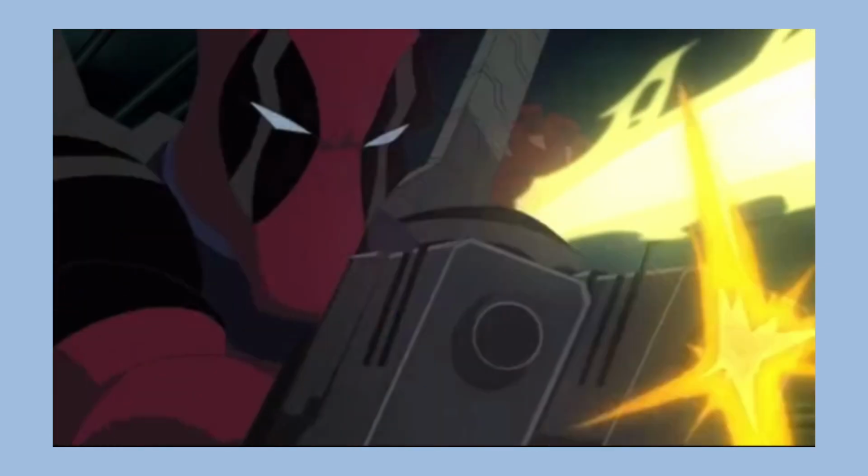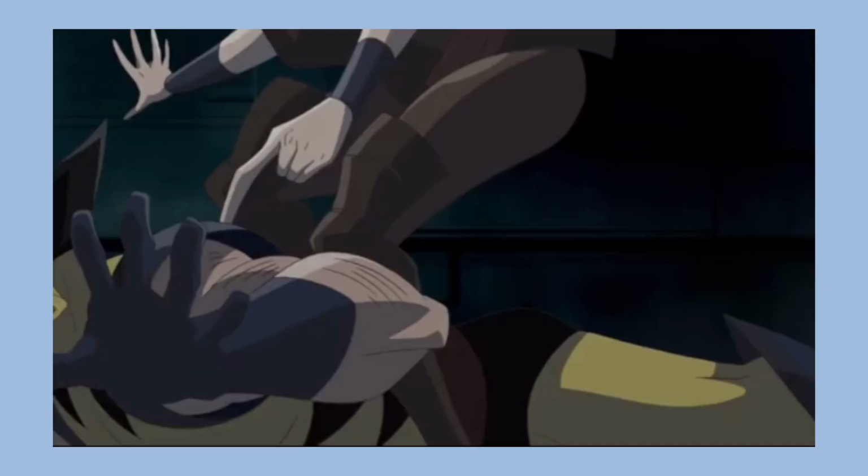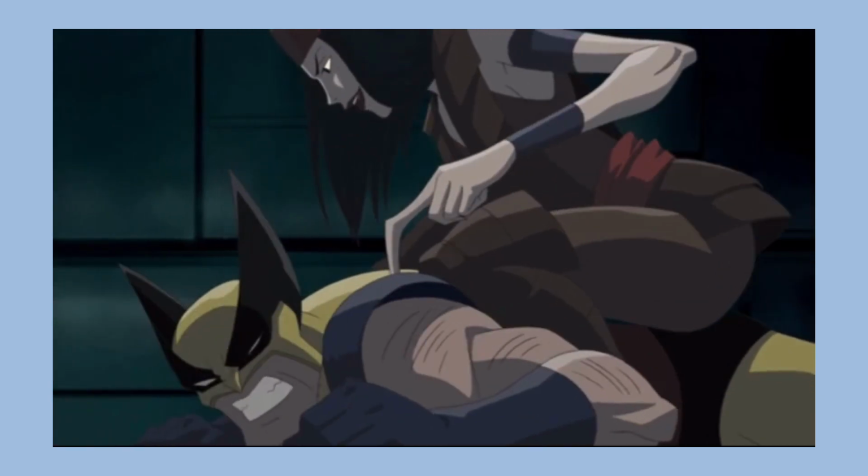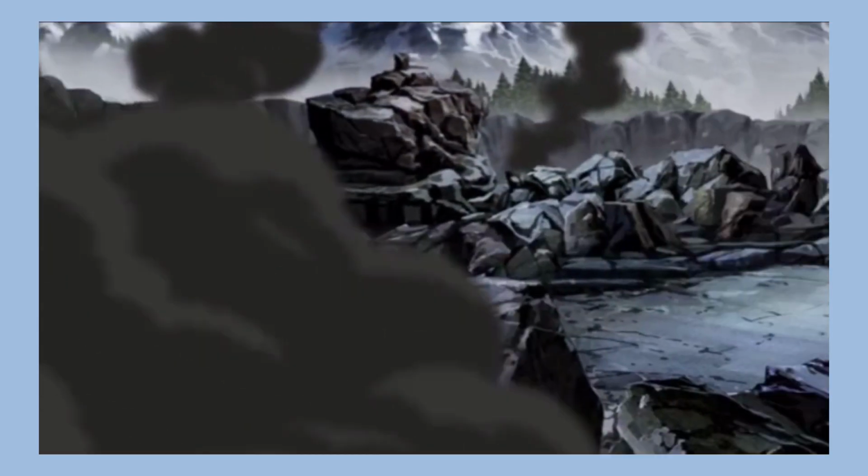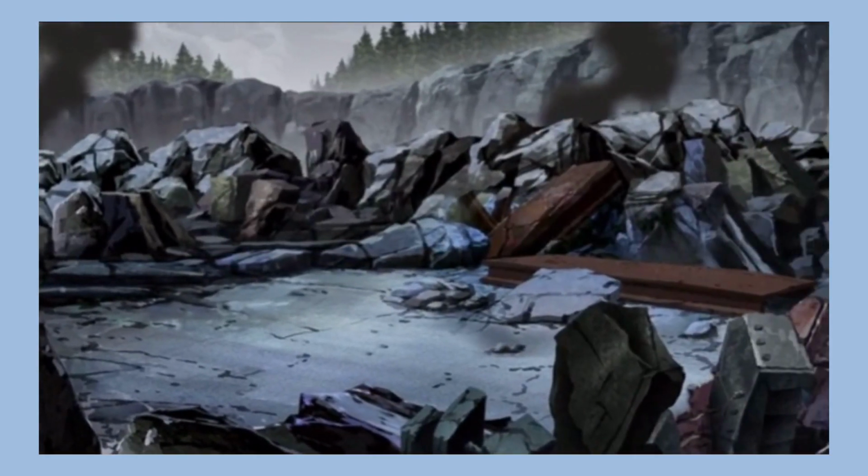The remainder of the movie is mostly action scenes with a few pauses here and there. It's played pretty straight for the most part, but Deadpool and even the Hulk at times add some levity to it. And taking a page out of the MCU's book, there is even a brief post-credits scene.